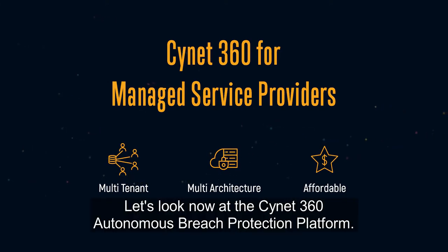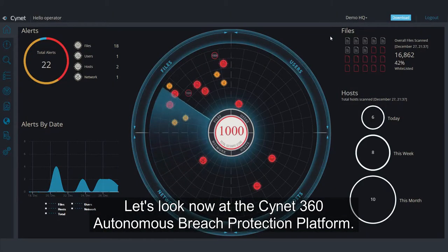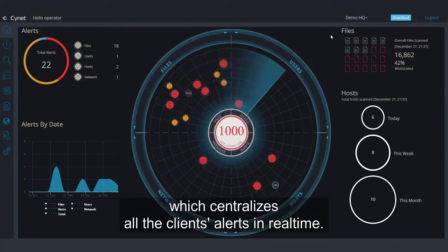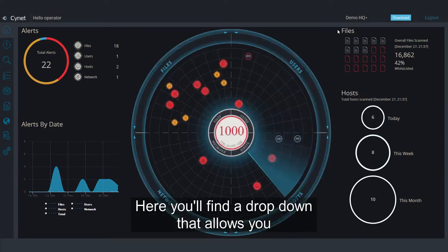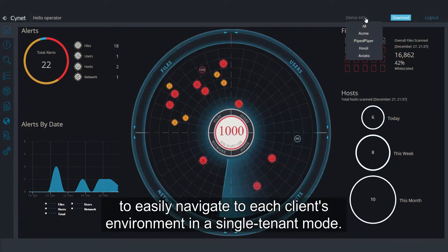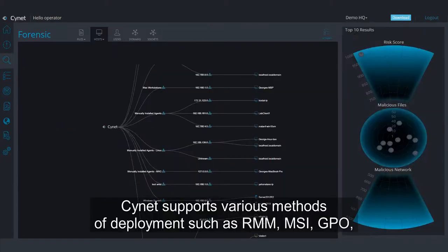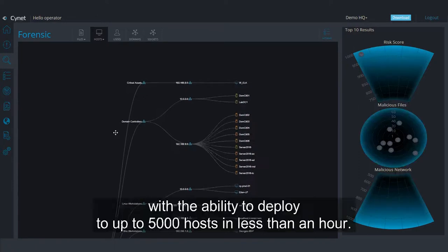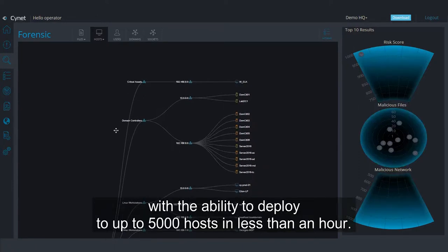Let's look now at the Cynet 360 Autonomous Breach Protection Platform. We begin with the main dashboard, which centralizes all the client's alerts in real time. Here, you'll find a drop-down that allows you to easily navigate to each client's environment in a single tenant mode. Cynet supports various methods of deployment such as RMM, MSI, GPO, Group Policy, CCSM, and Cynet's own dispatcher, with the ability to deploy to up to 5,000 hosts in less than an hour.